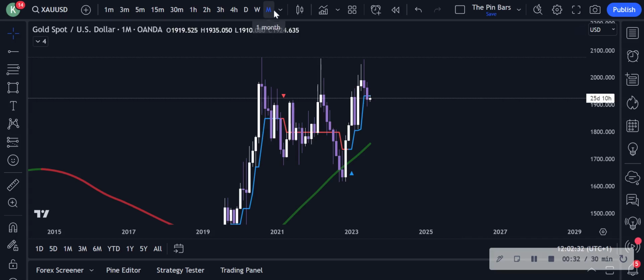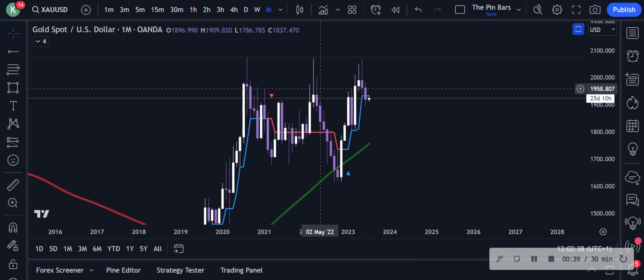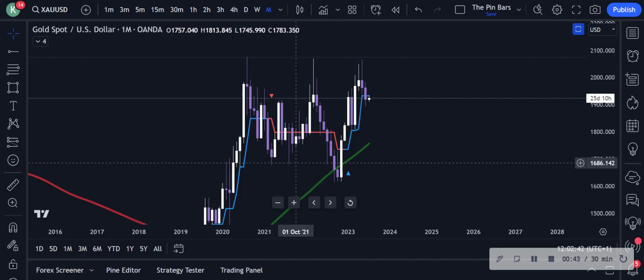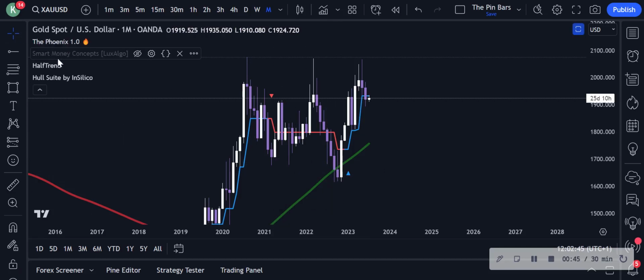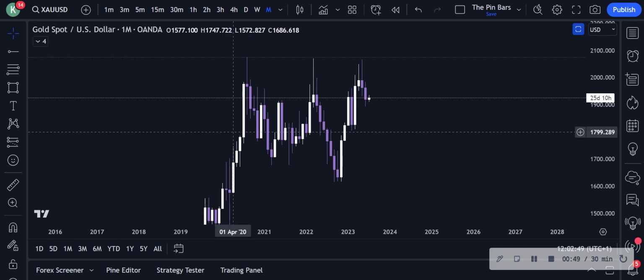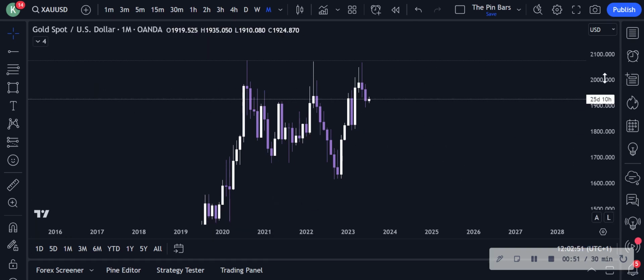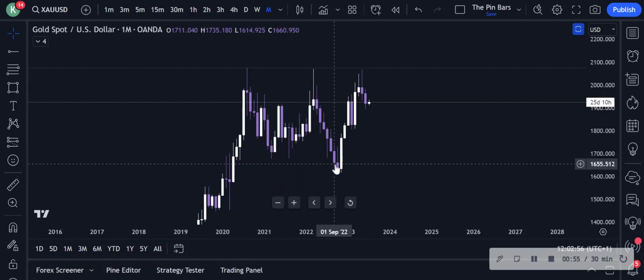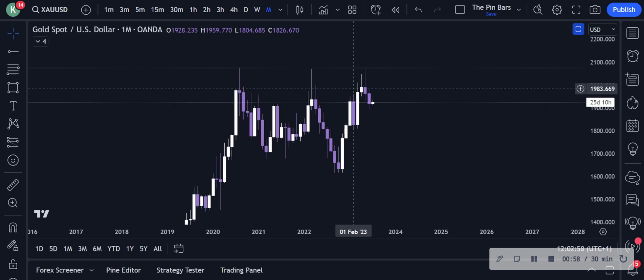Okay, so I'm on a monthly time frame right now. You can see the triple top right there. And obviously we did see price break structure to the downside. If you guys can see this, I'm actually just going to turn off all of this. Okay, so we have a clean chart. And so you can literally see a break of structure right there, and then it went right back up.